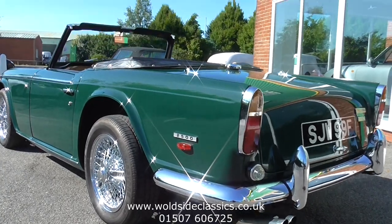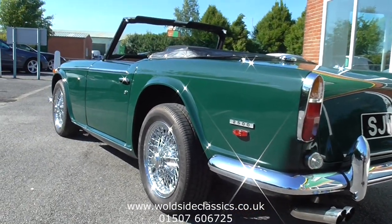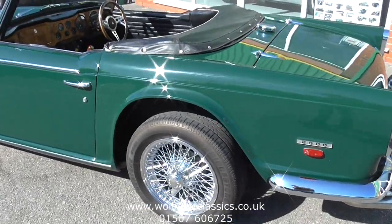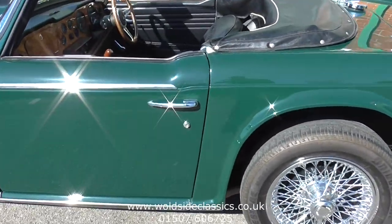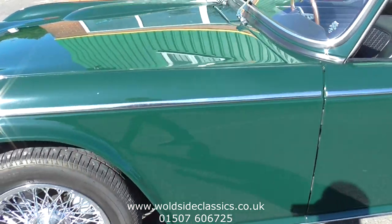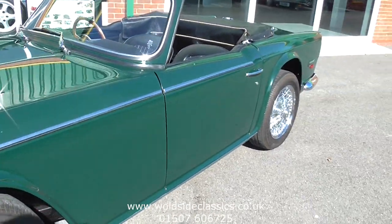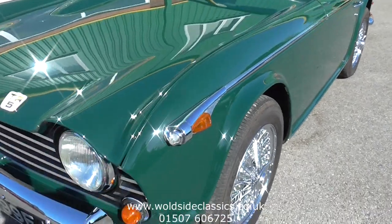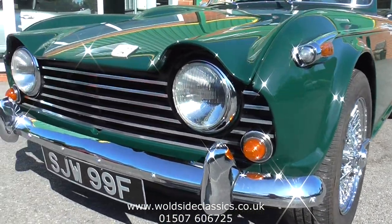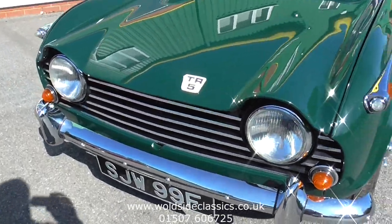Bodywork is very, very straight with perfect gaps. Restoration held up very, very well, just settled down nicely to make the car very usable and ready to enjoy. Got number plates on the car.